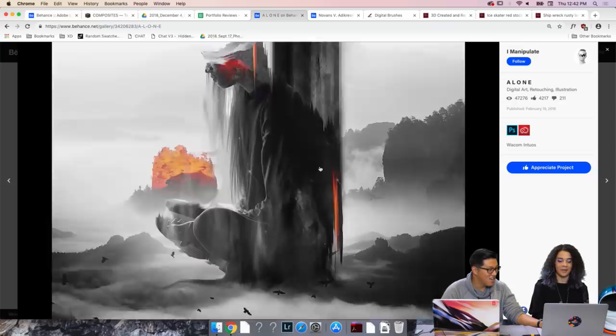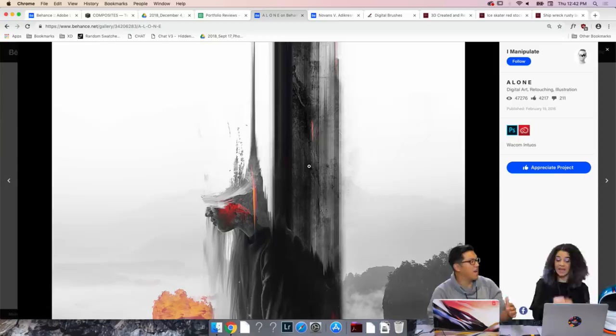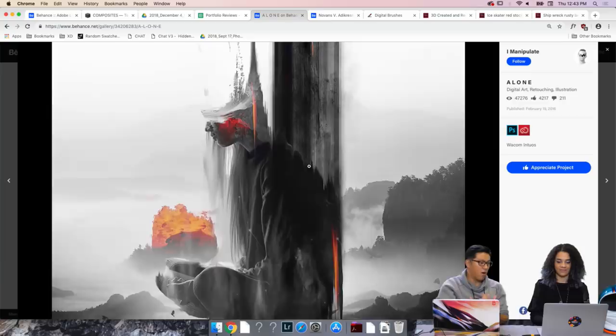But let's actually head over to our other portfolio. One cool thing about this person: the waterfall right here also gave me the feeling of the brush, like Chinese drawing paintings, with that brush stroke going straight down and turning into the waterfall, with that particular black and white energy.